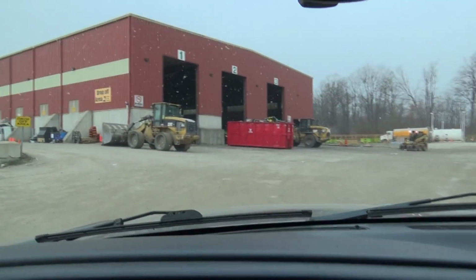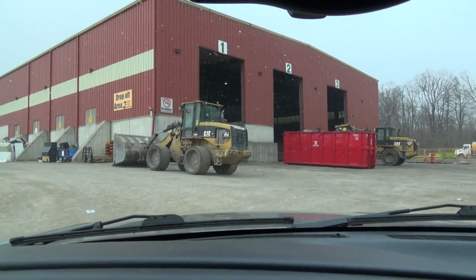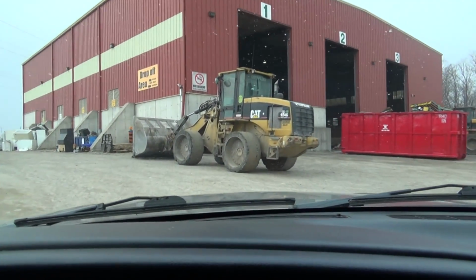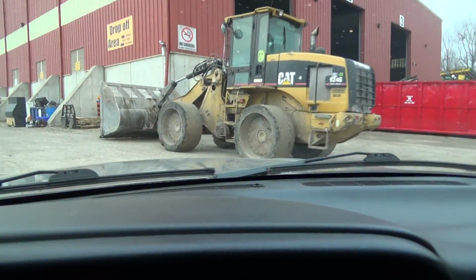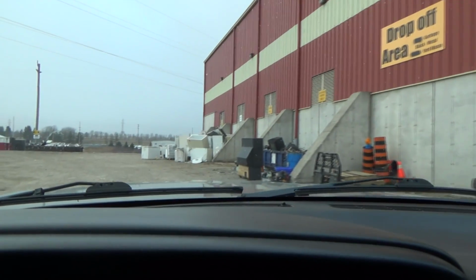All right, we made her. They run everything here with no flat tires. I just hope I don't get one. I only got 4. Look at that machine, eh? For scooping garbage. Great big, thick rubber tires. I don't know how long they last, but I guess a little while.